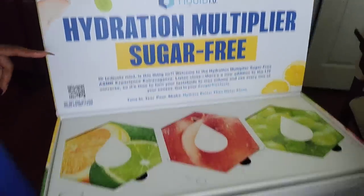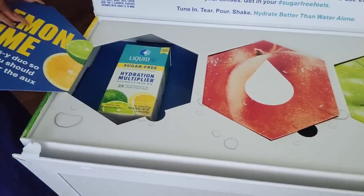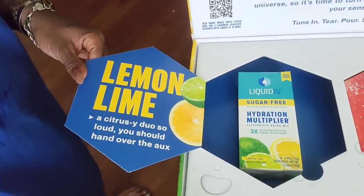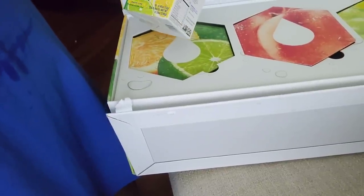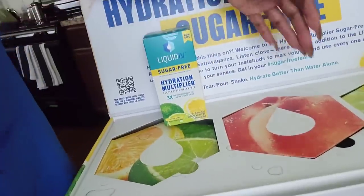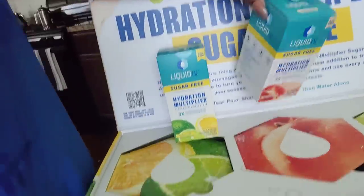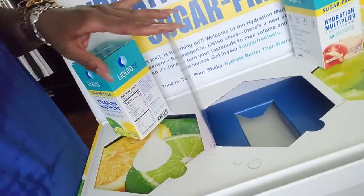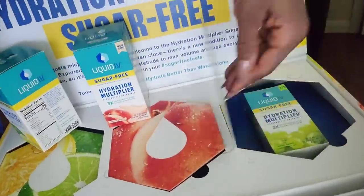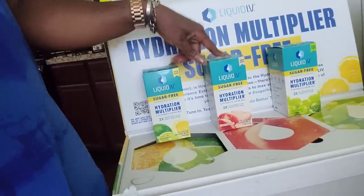Hydration multiplier, sugar free. Definitely about to drink one of these right now because I'm so thirsty. So this first one is lemon lime, a citrusy duo. Cool. Three times the electrolytes. Okay, so that's that one. This one I've already tasted. This is like that white peach. This one's really good. Does it say white peach? What does it say? Real hydration, now in sugar-free. Peach, yeah, white peach. And then this one is like the white grapes. So, I know what this one tastes like. I'll taste this one.